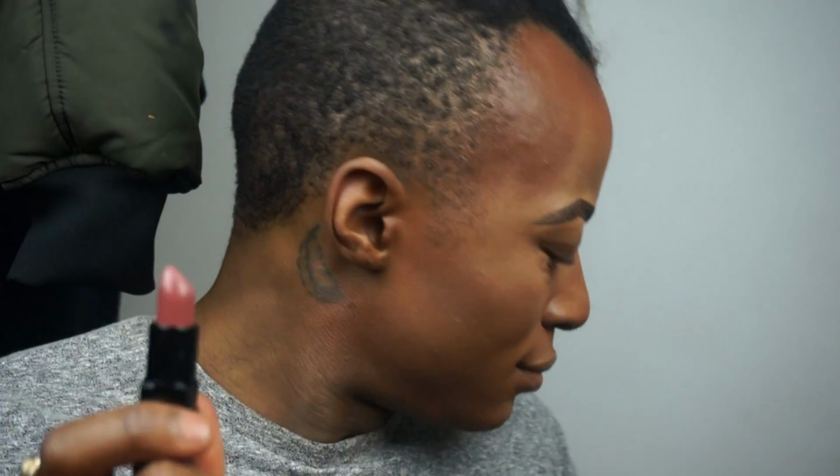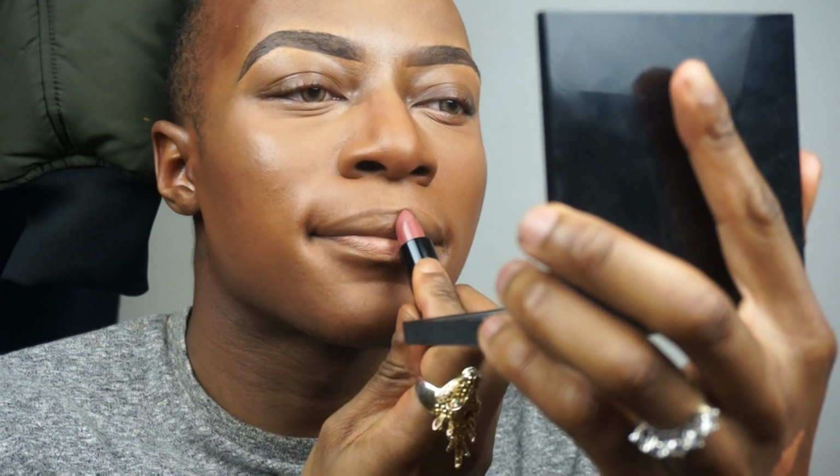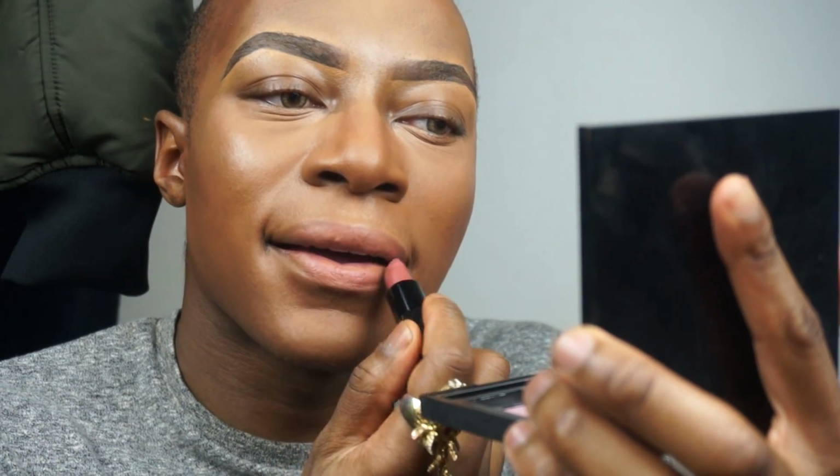So I'm using the MAC lip primer just to prime the lips. This is amazing because I suffer with really dry lips, so this is really just going to hold the matte colours in place. And I'm using the amazing Ingot Lipstick in 405. This colour is like a dupe for Taupe, but I'm going to do a separate video on this because I feel like this is just much better than Taupe anyway. So it's really just a nice nude, especially for deeper skin tones. I actually love this colour. It's amazing. Oh my god, and it's the most comfortable matte I've ever worn, ever.